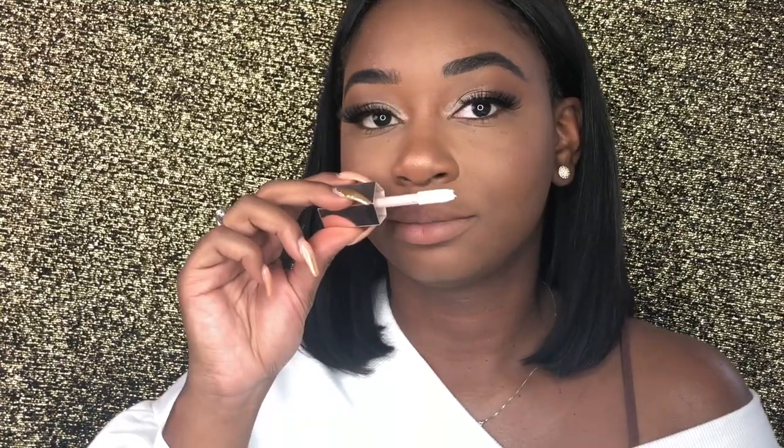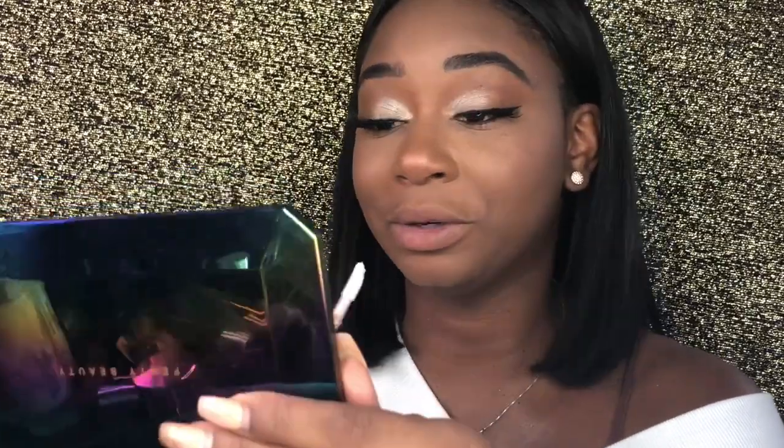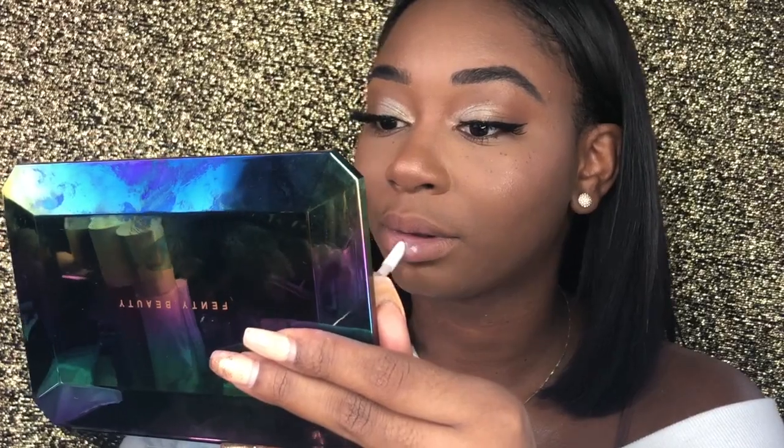And I'm scared. I'm excited. I'm like, it smells so good. It smells just like the other Fenty Beauty Gloss Bomb. I love it. But let's see what it looks like. I'm scared because y'all don't understand. Gloss Bomb is a holy grail. You guys know, it's that deal.